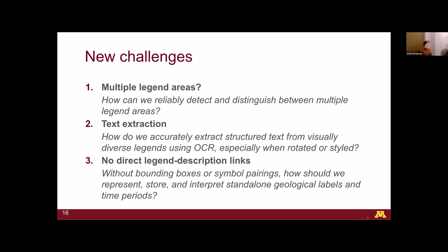So this raises new challenges. What happens when a map has multiple legends, for example, some describing symbols and others describing chronology? How should we represent correlations, because they are not just links, but grouped and layered associations? How do we extract and interpret the structure? Because it is not just recognizing text, but understanding how different legends align with geological ages. So this is an open challenge in my project: moving from detection to interpreting structural meaning in legend layouts.